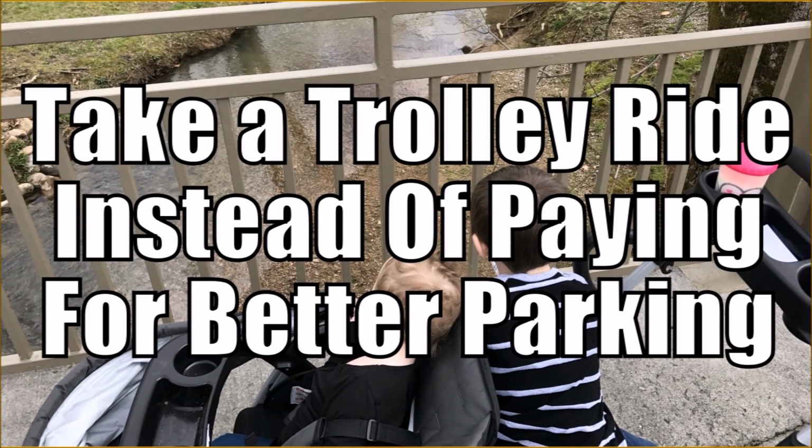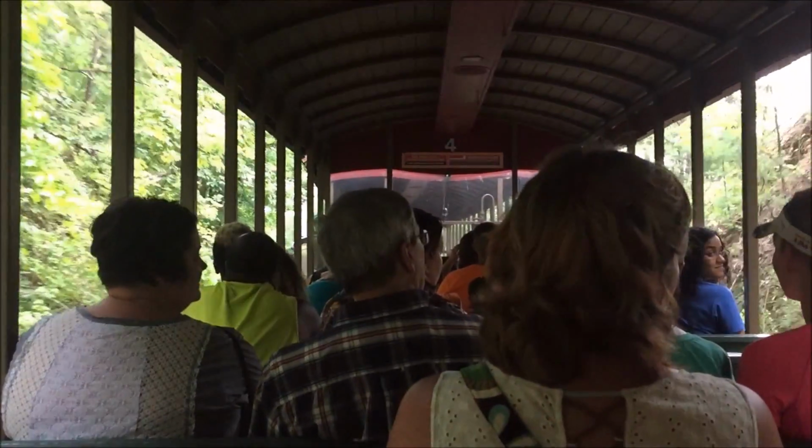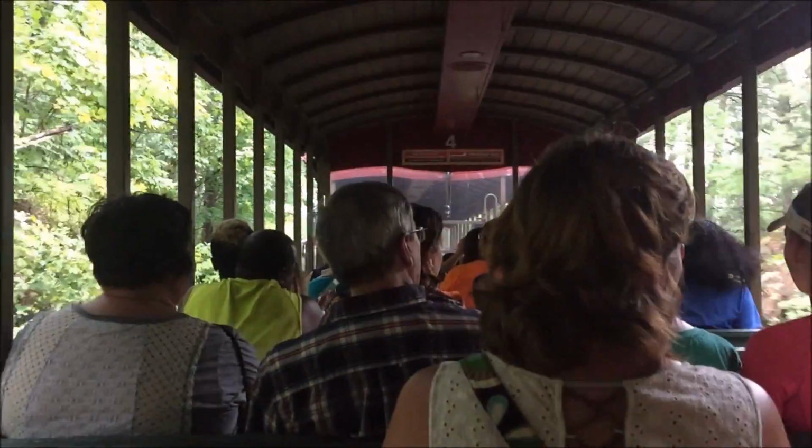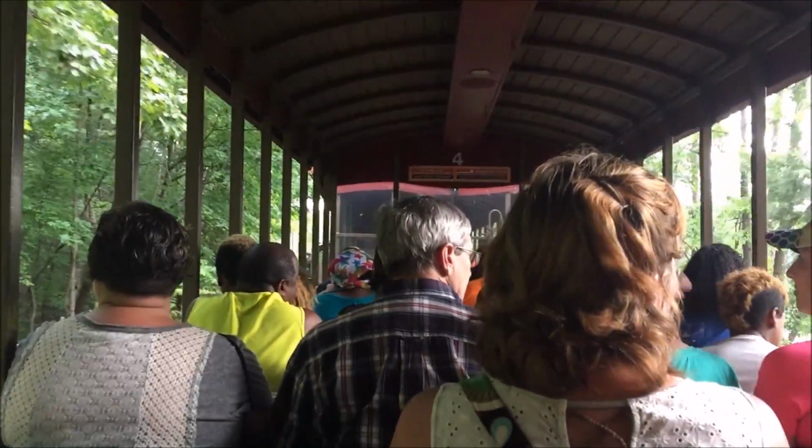Tip 1 is to take a trolley ride instead of paying for better parking. Trust me, I have discount ticket tips coming, but I wanted to show you guys these first. So park anywhere you want to. You do not have to walk. There's a trolley that comes and picks you up. The kids love this. They think it's a ride, so we just take the trolley.